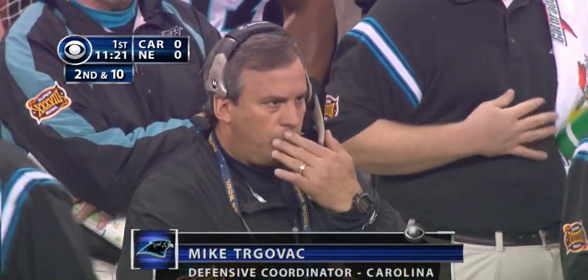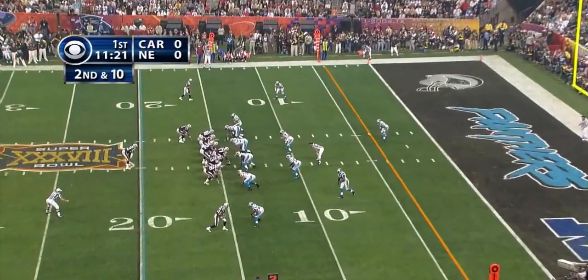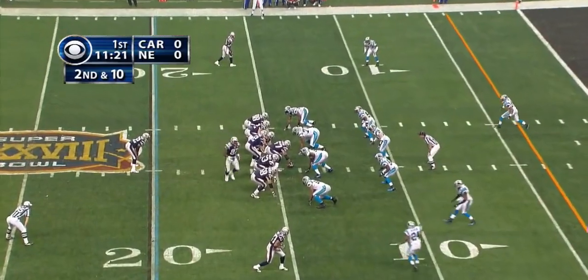And we've seen in the postseason thus far, the Carolina Panthers go out and do just that. They rough up the opposing quarterback. 4 big, good pass rushers on the defensive line for the Carolina Panthers, says defensive coordinator Mike Trgovac.